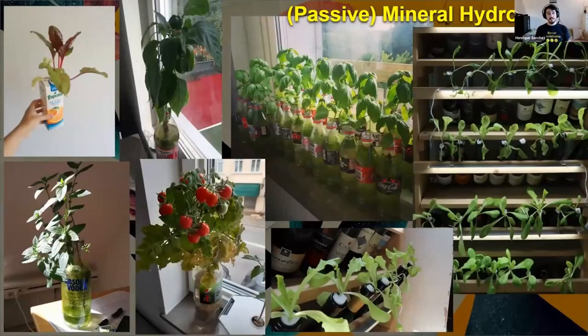And we can take this even further and start to even reuse the containers themselves where we are growing these passive mineral hydroponics. You can see here, I'm growing chard in a Tetra Pak package, mint in a vodka bottle, bell pepper and cherry tomatoes and basil from soda bottles. And the last one I built was a do-it-yourself shelf where I reused old wine bottles to grow some lettuce.